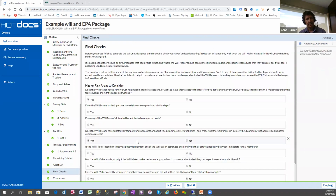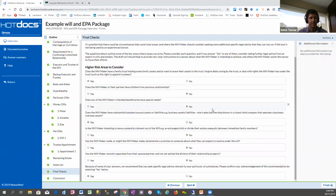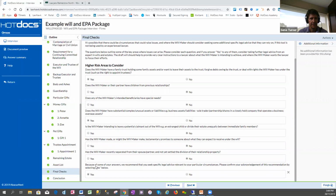One thing that we've added in is this final checks screen, which doesn't actually go into the document, but it's the type of thing that you can start to use a tool like HotDocs for, which is just to help the user to think about things that may be relevant and that might need some more attention. So what are the higher risk areas that you might want to consider? Well, they might be if you've got children from previous relationships, or you're planning to leave somebody out of the will, an estranged child or something like that. So just having a question that can force you to go through and think about this stuff. And if we have chosen yes, there's a further question down here, which draws attention to the fact you need to think about that a bit harder. So it can do a bit of workflow, a bit of training and compliance type stuff.